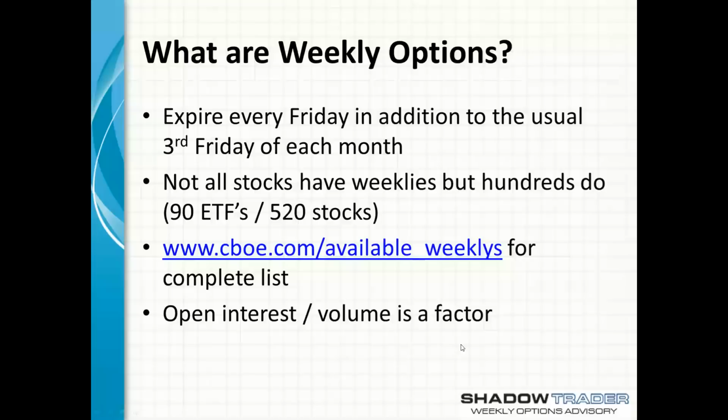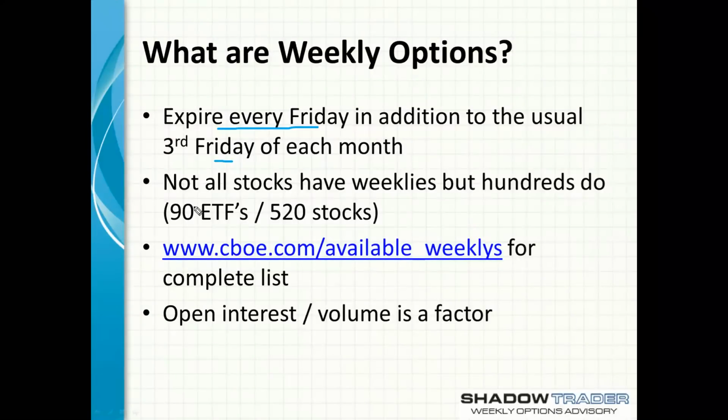So, if you are new to weekly options, what are weekly options? Weekly options are simply options that expire every Friday in addition to the usual third Friday of every month. So, this is important. They expire every single week as opposed to just once a month. Important to note that not all stocks have weeklies, but there are hundreds of them that do. And there are about 90 ETFs that have it and about 520 stocks that have it. So obviously in the universe of equities that are out there, it's a relatively small percentage that has them.